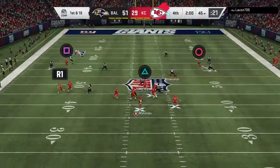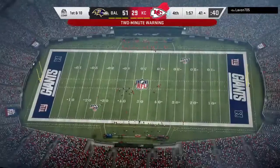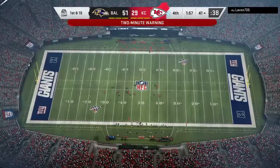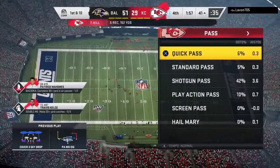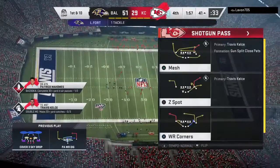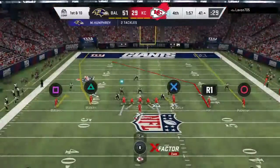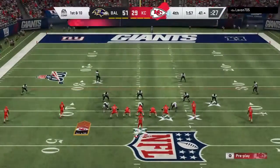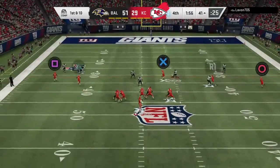Mahomes now to throw. They complete it to Hill. And they're well past midfield, just a yard or two shy of the 40. So the Chiefs in possession of the ball as we welcome you back. And let's see what they've come up with offensively after having time to talk it over.